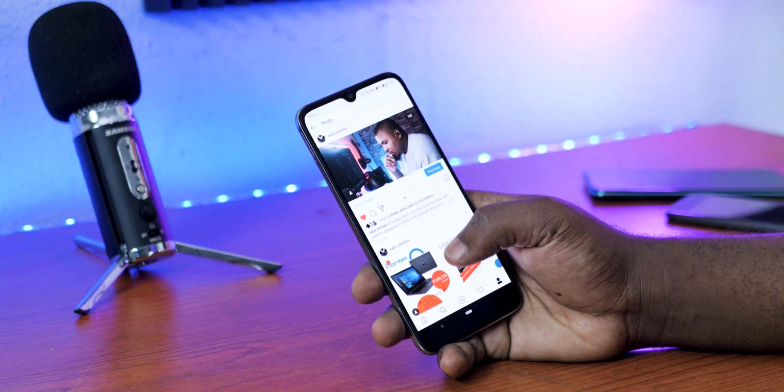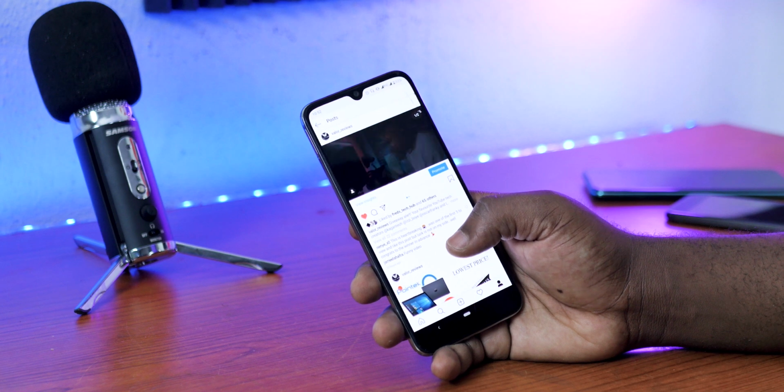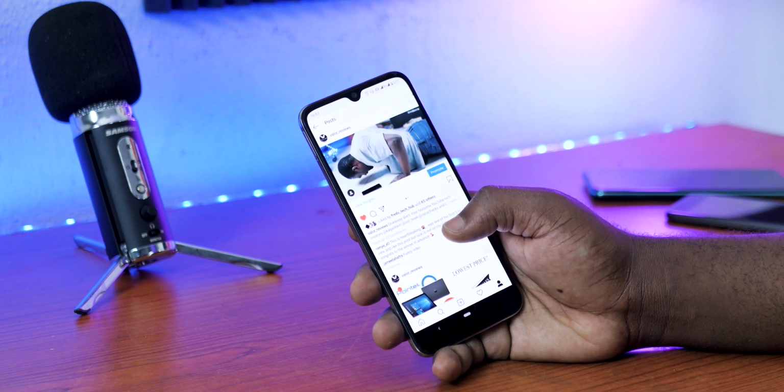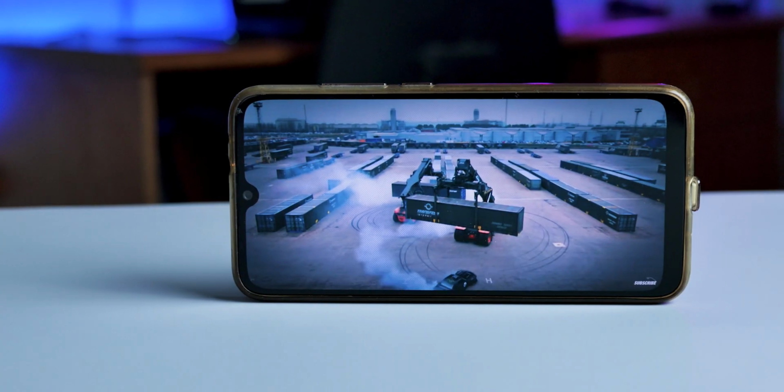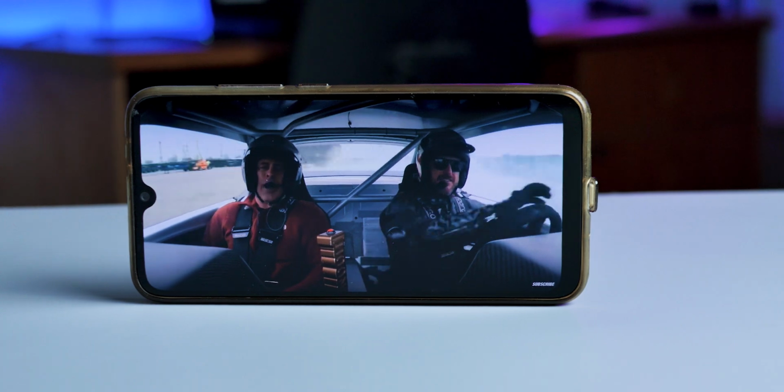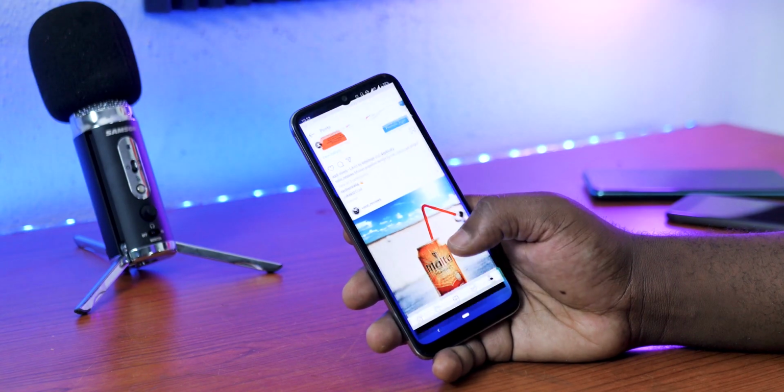Now, let's talk about the most controversial item on the Xiaomi Mi A3, and that's the display. A lot of reviewers didn't like the fact that it came with a 720p AMOLED display, but if you ask me, I would say just forget about the resolution numbers and just look at the screen. It doesn't look bad, and you know what? I actually prefer this 720p AMOLED display to the 1080p IPS LCD panel found on the Redmi Note 8.